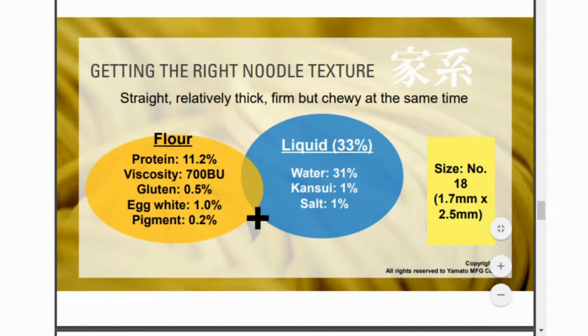And pigment we are using to make them yellowy in color, and the liquid is a 33% hydration ratio. Inside this liquid, we have water 31%, kansui 1%, salt 1%. This is relative to the weight of the flour.